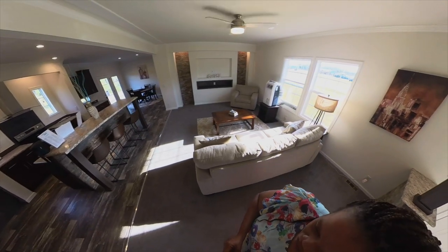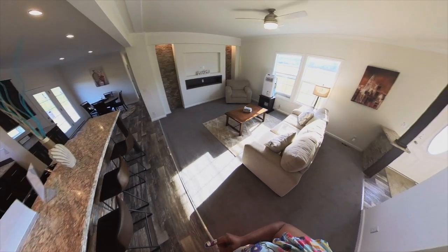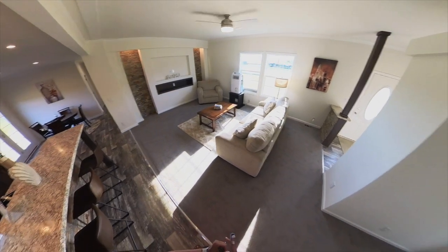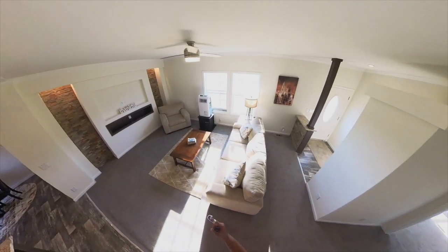Now as we get into the living room, this is a large space, you guys. I really like the openness of it. I like the fact that it has a feature wall. I like the fact that it's so big and spacious in this room. It has a ceiling fan in it as well.